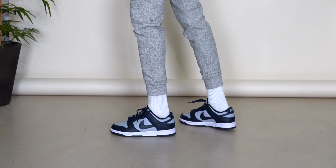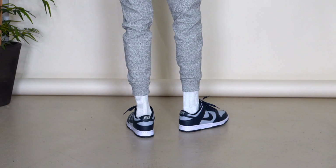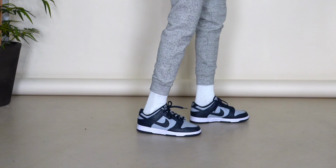I just kept seeing them and I was like, I really love that colorway of those sneakers. The navy with the gray, the white midsole, something just does it for me. You know, I can even wear it with what I have on right now. And that's what I like about it.